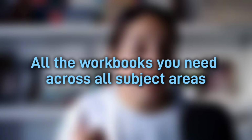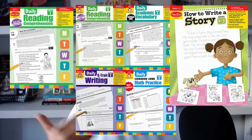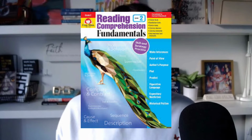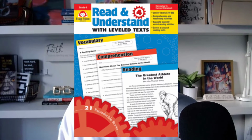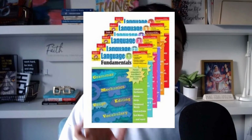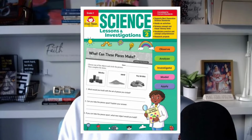What can you expect when you use Evan-Moor? Each curriculum bundle brings all the workbooks you need across all subject areas, such as reading, writing, language arts, spelling, vocabulary, math, science, social studies, and more. From reading comprehension lessons, reading skills and strategies, to creative writing activities, language fundamentals, inquiry-based science activities, and more.